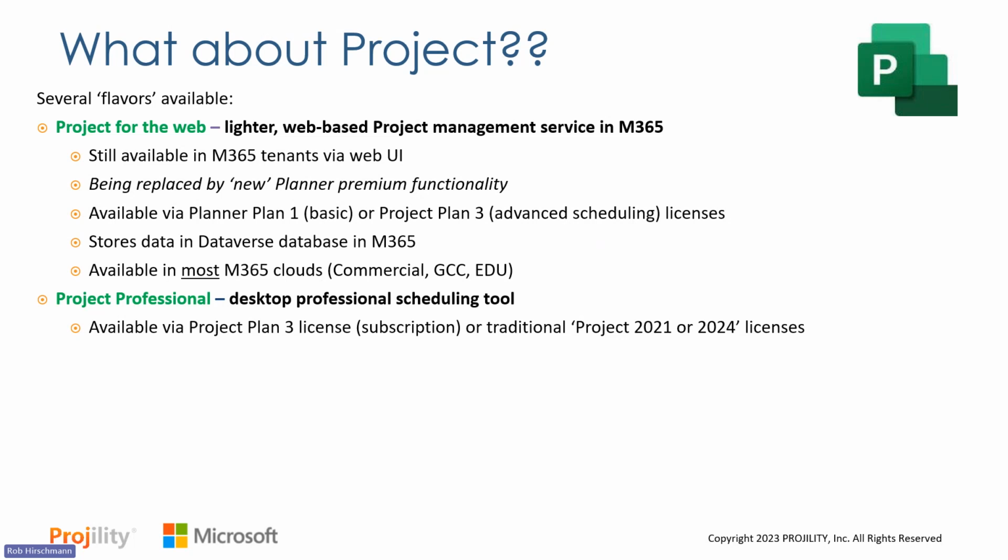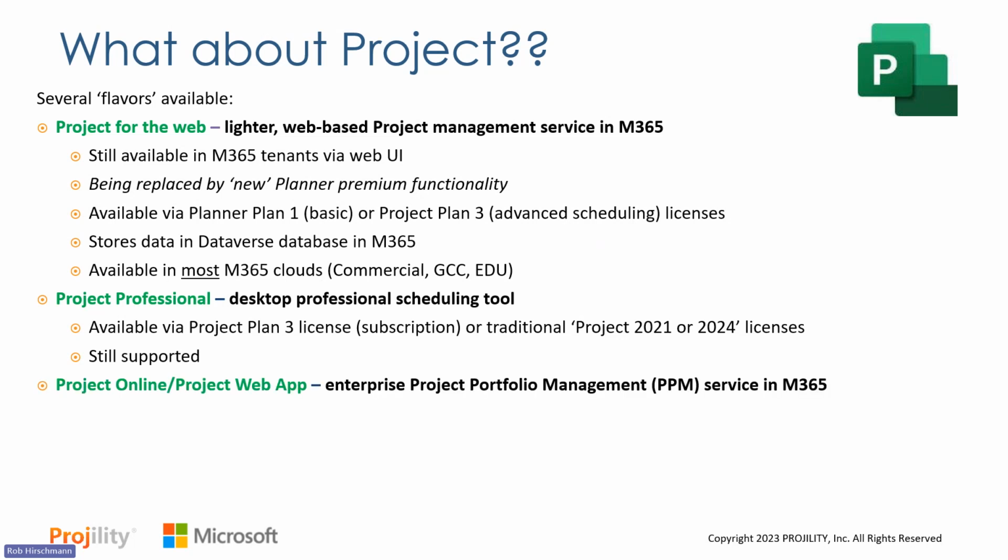You can buy the subscription Project Plan 3, and it gives you access to the same technology. The difference is it's being updated from the cloud on the back end. So you still have a desktop client that's available to you, and Microsoft is going to continue supporting these type of desktop-only scenarios. So if you still love Microsoft Project, you like working in a standalone way, you're not interested in a service, you'll still have access to Microsoft Project Professional. It's not going away.